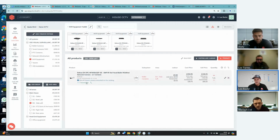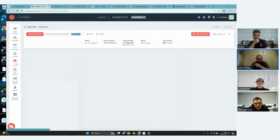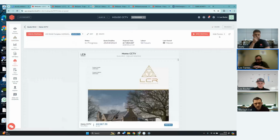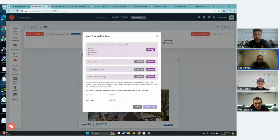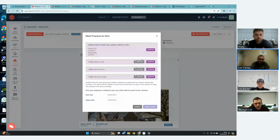So if you have got Ajax in there, you've got a WeTech network going on, maybe there's access controls, whatever it is, it will show all of the items within that area once this button is ticked. Like all the AV stuff that Mast do, massive ranges of AV, that's their bag, isn't it, as well? So there's a huge selection of products that can be added, and then I have a template for CCTV, I have a template for doing networking and Wi-Fi, and then another one for doing audio. So you can tweak your quote template to match whatever job you're doing.